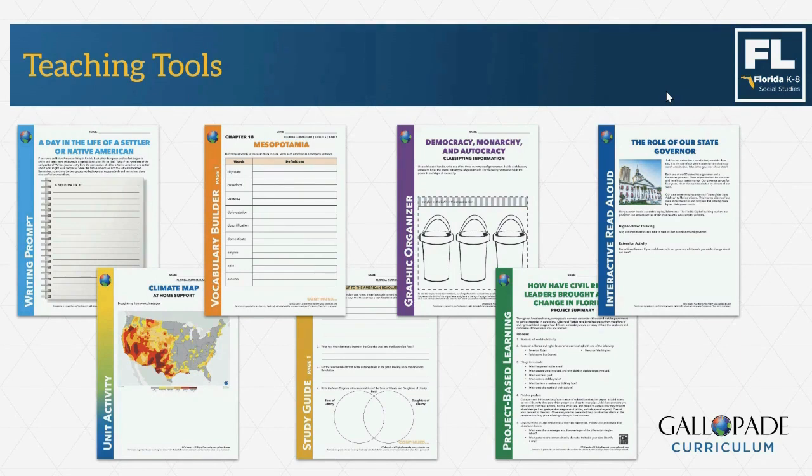Or you might do a pure rotational model where one group is doing the whole group lesson with you, and then the other groups are using the writing prompt tool, the primary source analysis, the review page, and they're able just to rotate that way. So you're able to really customize your classroom to how you want to teach.